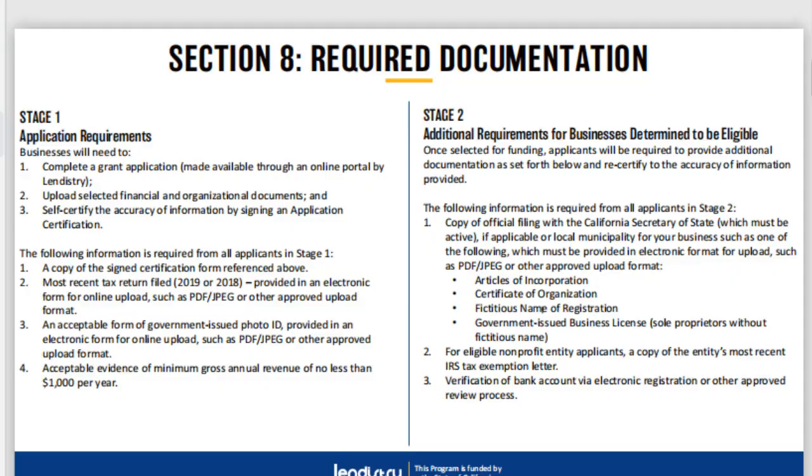In order to apply, you're going to need your most recent tax return showing your business taxes on there. You're also going to need your business documents showing that you are a legal registered business. This can include articles of incorporation, certificate of organization, fictitious business name registration, government issued business license, your 2018-2019 tax returns, Form 990s, or your Secretary of the State filing.